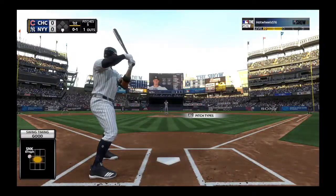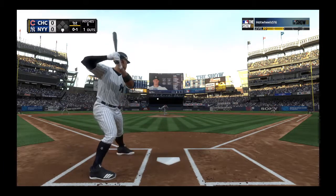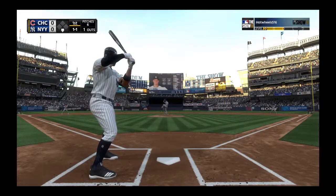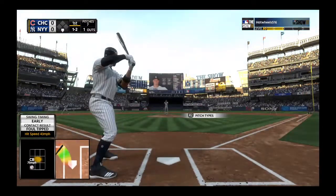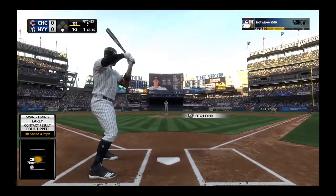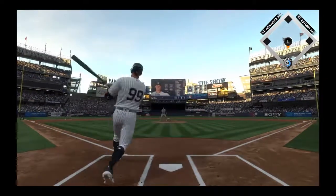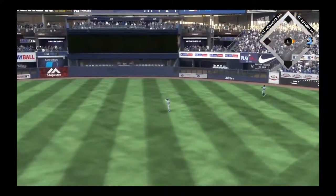Ball that jammed him. Bases are empty, 1 man out. Off the plate and in. It's a ball and a strike. A ball and 2 strikes. Here's the pitch. Line towards center field, and that finds some outfield grass. It's a base hit.